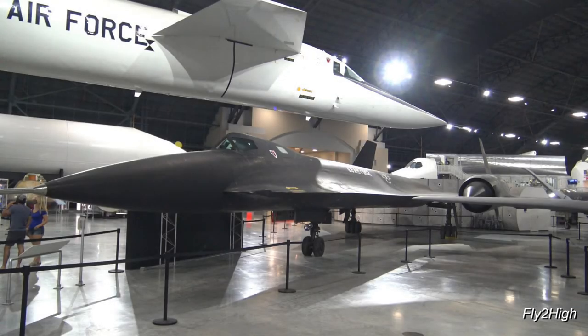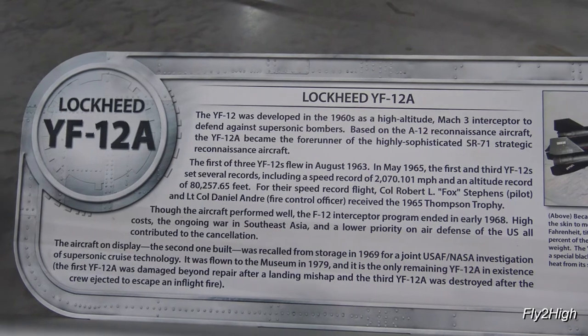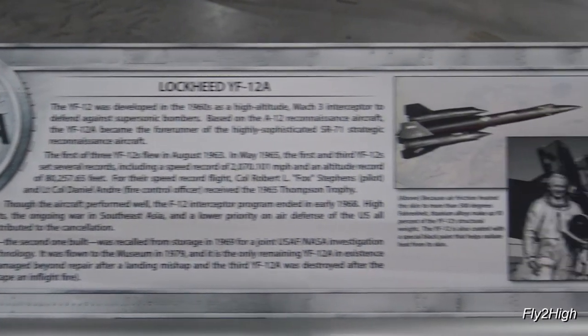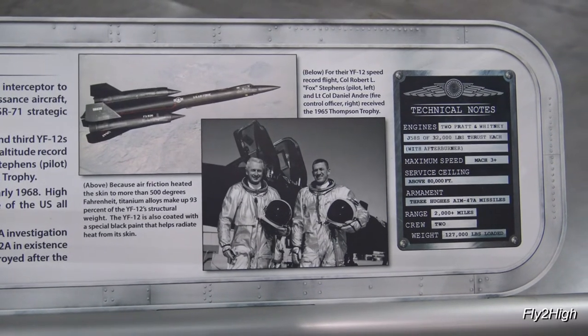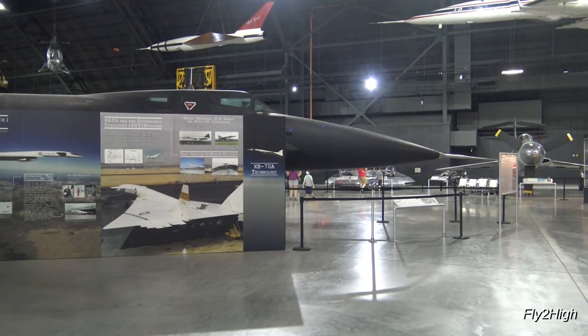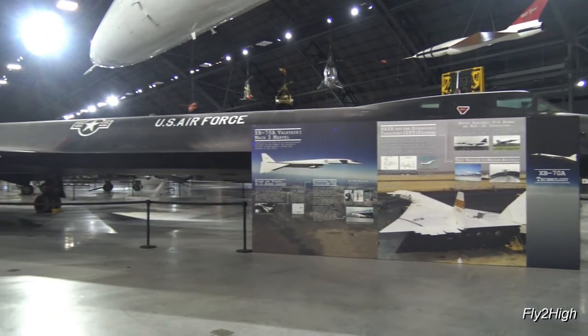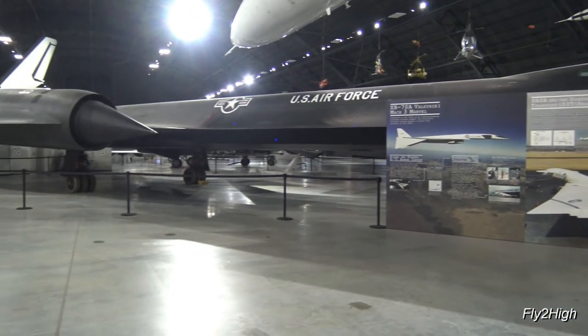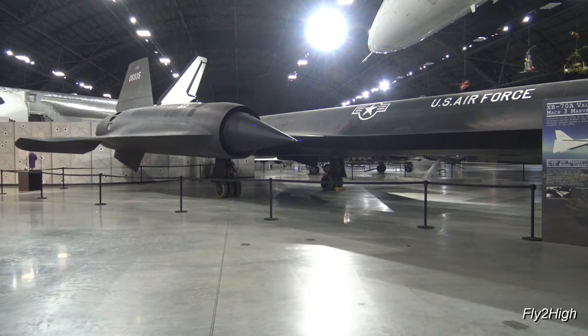This here looks like an SR-71, but it's not. It's a YF-12A, a supersonic combat interceptor and a definite cousin of the SR-71. Only three of these were made, and the project never made it past the flight testing phase before it was canceled. This is the only one of the three to survive, as the other two were lost in crashes.